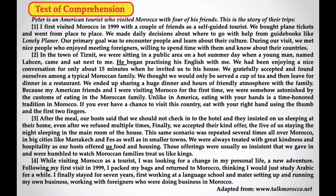Peter is an American tourist who visited Morocco with four of his friends. This is the story of their trips. I first visited Morocco in 1999 with a couple of friends as a self-guided tourist. We bought plane tickets and went from place to place. We made daily decisions about where to go with help from guidebooks like Lonely Planet. Our primary goal was to encounter people and learn about their culture during our visit. We met nice people who enjoyed meeting foreigners, willing to spend time with them and know about their countries.